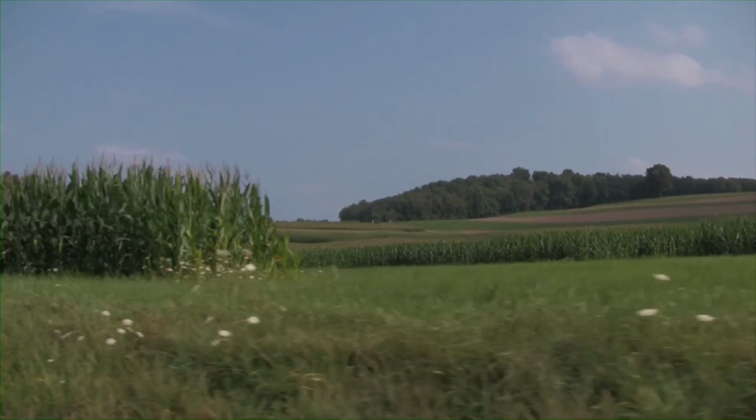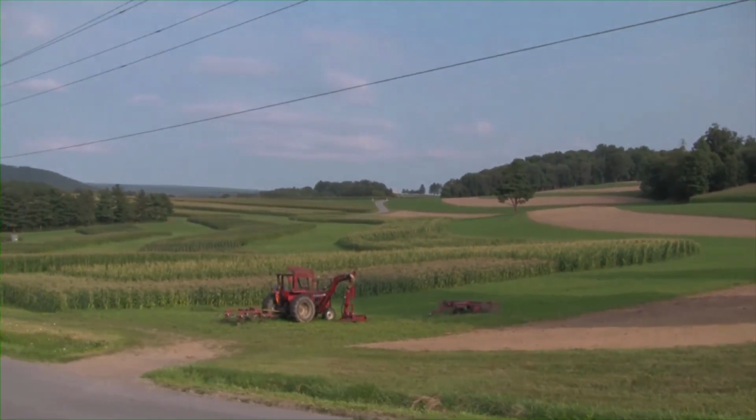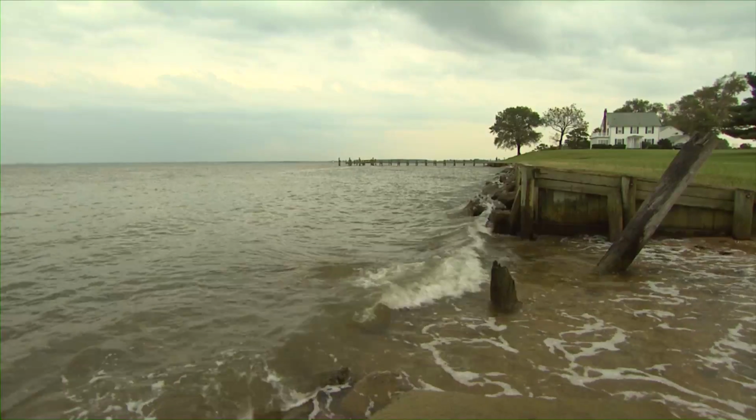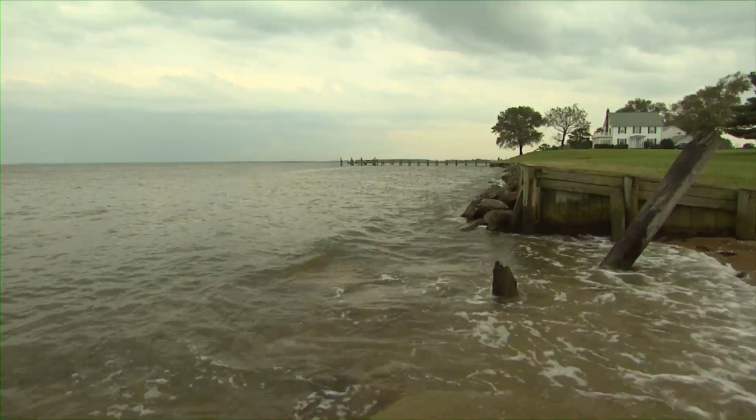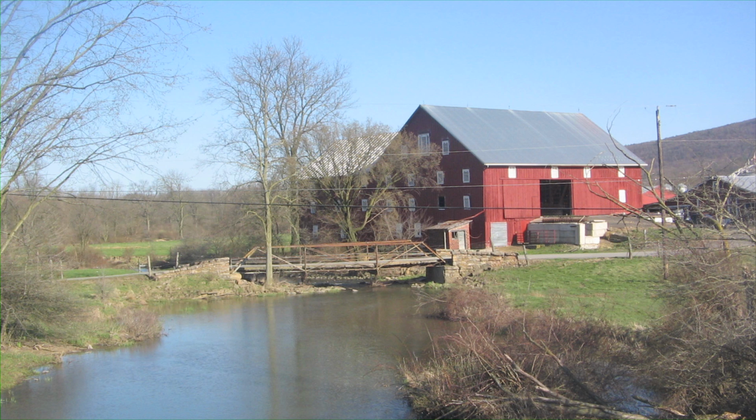Farmers struggle to strike a balance between maximizing crop yields and minimizing their fertilizer use. Using too much fertilizer can be costly, both for the farmer and the environment. Today, many farmers in the Chesapeake region are finding ways to manage fertilizer use, protect water quality, and save money.